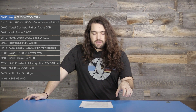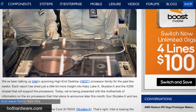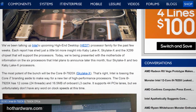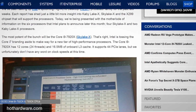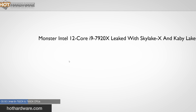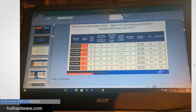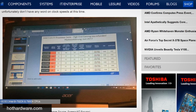And it's also got 44 PCIe lanes. This is an HEDT CPU, so high-end desktop, not meant for gaming. Sort of like where the 1800X is, though it would be reasonable to assume that the 7920X will probably be more expensive than that, but we'll see. It's also got 16.5 megabytes of L3 cache, and then there's the i9-7900X, not the 20, but the 7900X, which will go down to 10 cores and 20 threads. So you lose 2 physical cores and 4 threads with the 7900X versus the 7920X. Same PCIe lane count, and the cache is a bit different because you lose some cores, so naturally you lose some cache. That goes down to 13.75 megabytes.